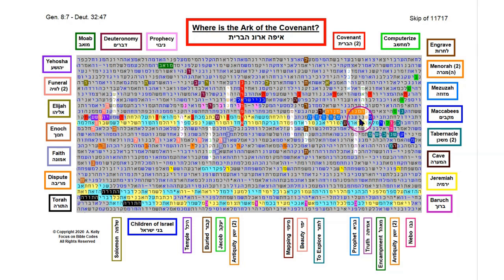Another possible treasure that was hidden with the ark is the breastplate of the high priest. This highlighted verse is from Exodus chapter 38, verses 10 to 13. And this is a list of all the 12 stones that were in the breastplate that the high priest wore. Each one of the stones represented one of the tribes of Israel. The children of Israel are in the blue lettering that cross over the access term.